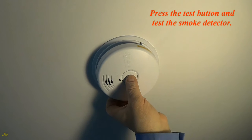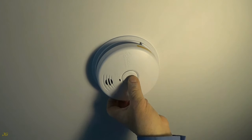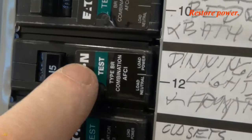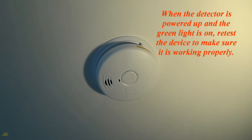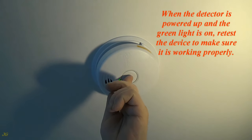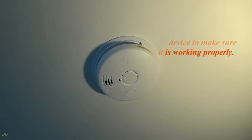Press the test button and test the smoke detector. Restore power. When the detector is powered up and the green light is on, retest the device to make sure it is working properly.